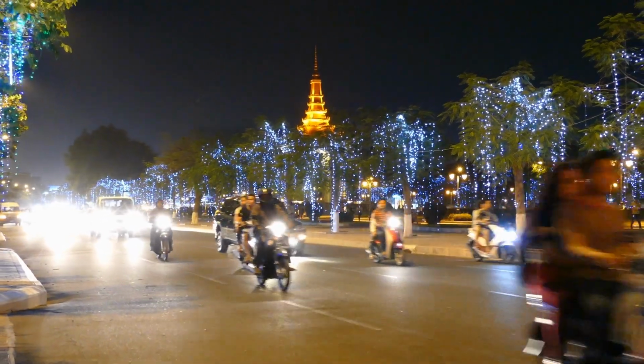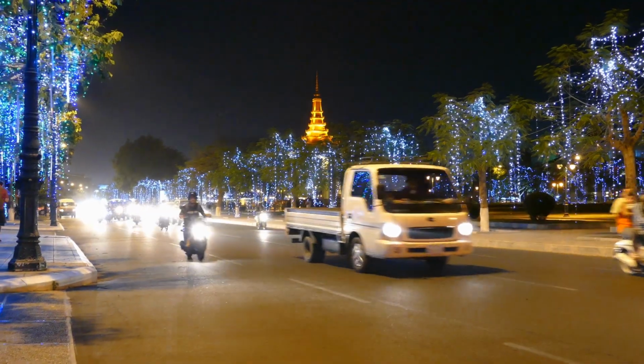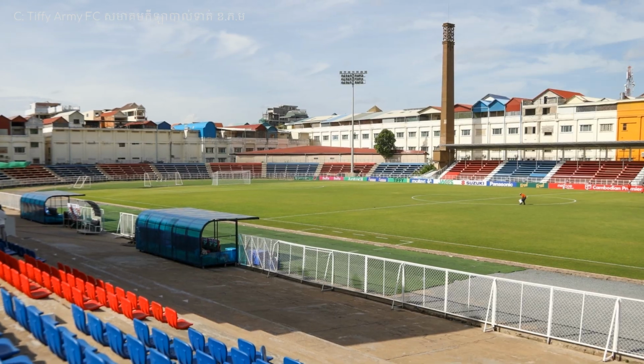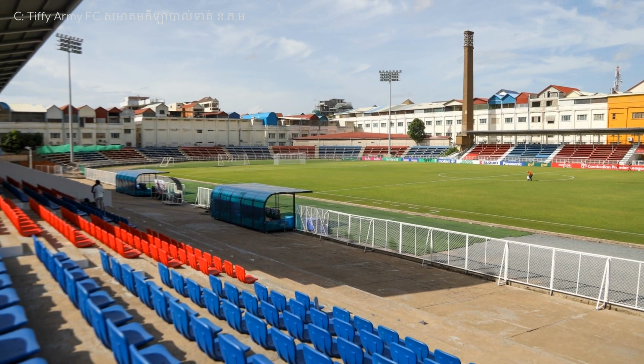And those were the stadiums of the Cambodian Premier League. My favourite of the lot would have to be, you know what, whilst it might be technologically inferior, the old stadium has plenty of character. I'll go for that.